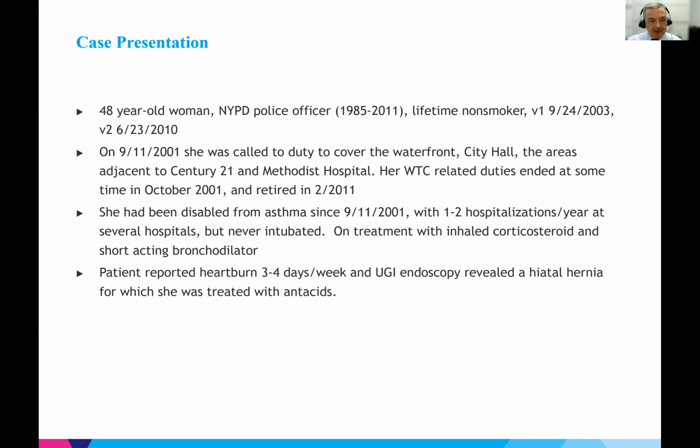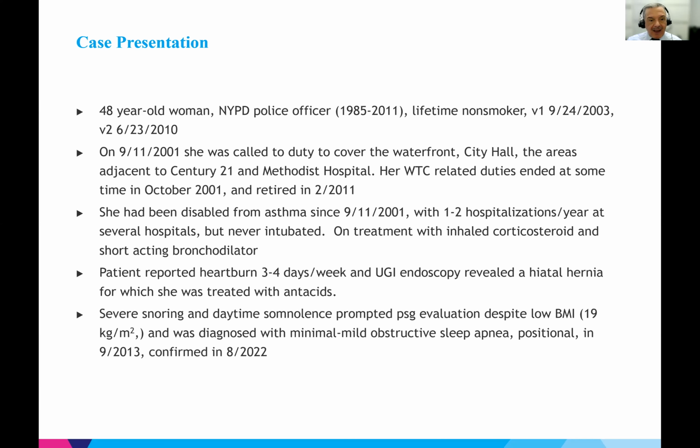Next. So just to go over some comorbidities, just to get them out of the way, because these things don't happen in isolation, and particularly in the World Trade Center workers. She had heartburn, and she had a hiatal hernia, and she had been treated with antacids. Next. And she was a severe snorer. Realize that snoring is a very common symptom of chronic rhinosinusitis. And she had a little bit of daytime somnolence, which chronic rhinosinusitis can also produce, by the way.